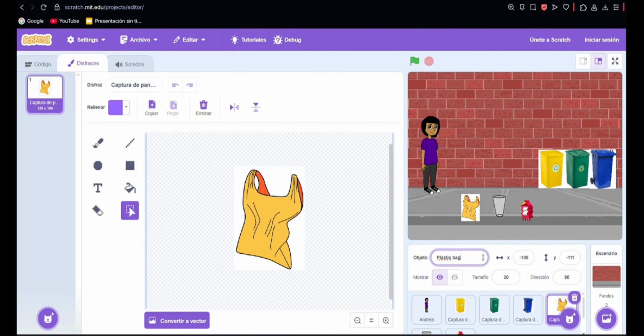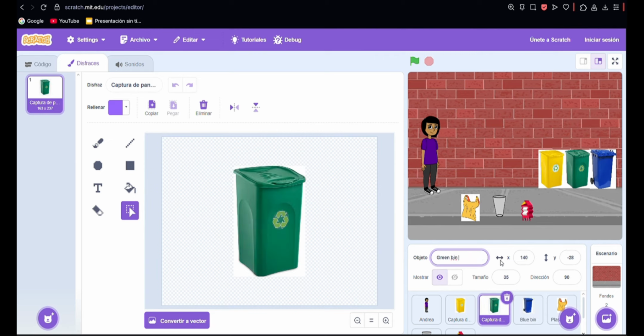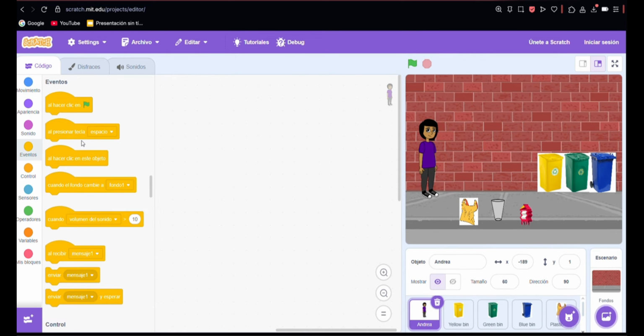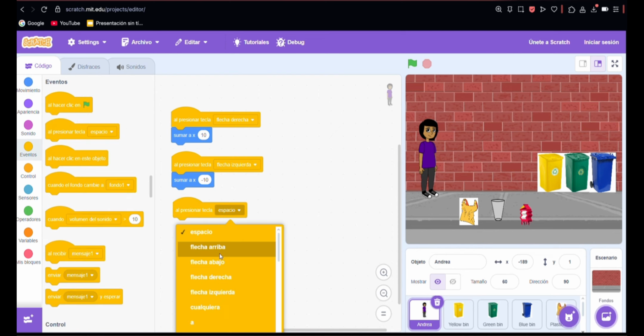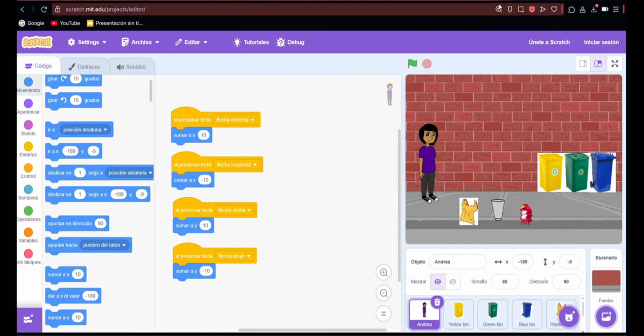And now it's time for the most exciting part, the programming. It might seem tricky, but we will go step by step. First, we use the yellow event block, when key pressed. This block will let us move the character with the arrow keys. For example, if we want to move right, we will use the right arrow key, and the same for the other direction.